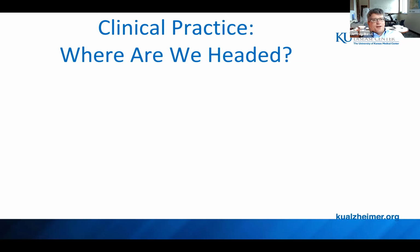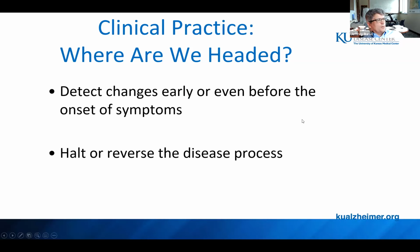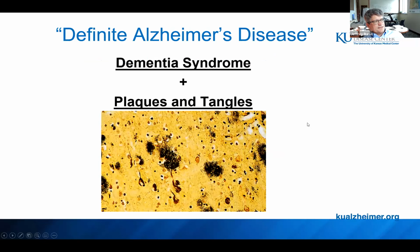So, to wrap it up, where are we headed with clinical practice? This is where we're headed pretty rapidly, which is to detect changes of Alzheimer's disease early, or before the onset of symptoms, and do something to halt or stop it. And I think this is within reach.